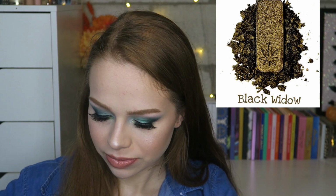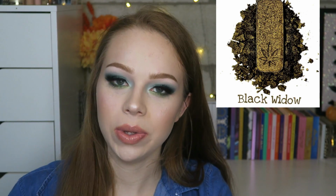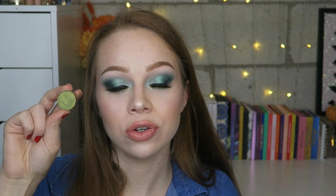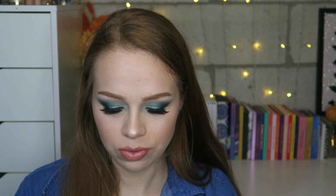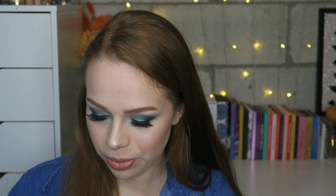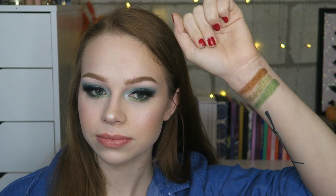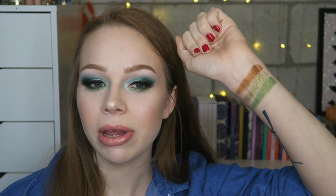Alright, so the next shade is called Black Widow. I feel so ignorant because I don't know what any of these names mean. So I went ahead and chose Sunken Treasures from City Grace Cosmetics. Again, a really, really beautiful intense foiled formula. And this is another green gold, but it leans a little bit more green than gold. So it's like one step closer to green, and I really love this shade. It's so pretty. There is Sunken Treasures. It looks very green swatched on my arm right now, but I promise it has a lot of gold undertone to it.